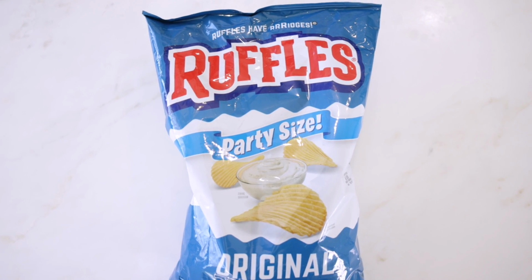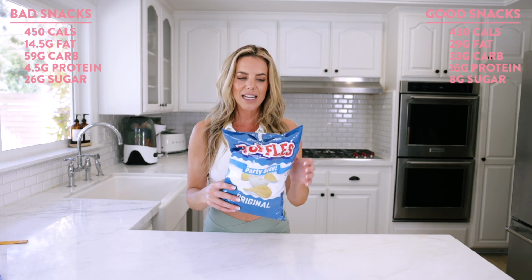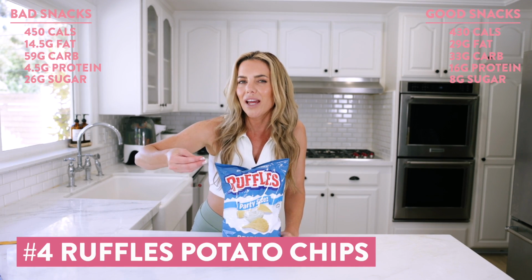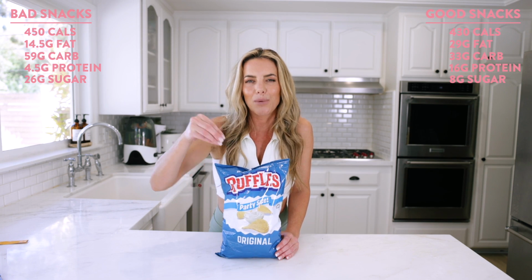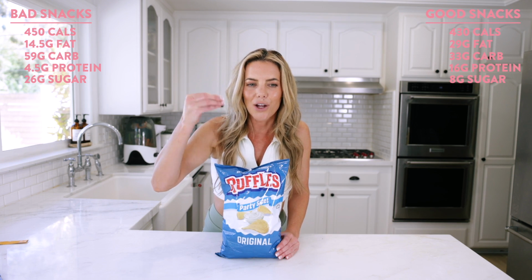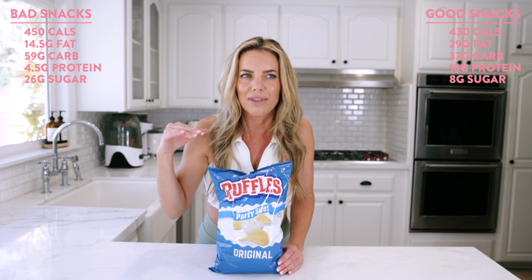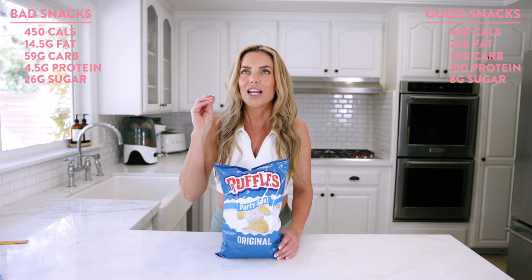Number 4, the potato chip. These are just Ruffles, the hearty size bag of the original ridge potato chips. Like a classic, right? You dip it. My mom always made sour cream and onion dip on holidays, and we'd have these, and I loved them. My snack go-to is salty, chip, savory every single time. That is my weakness. So having good swaps for these is super important for me.